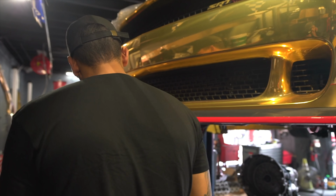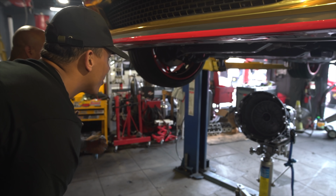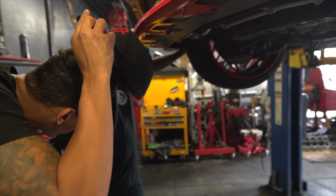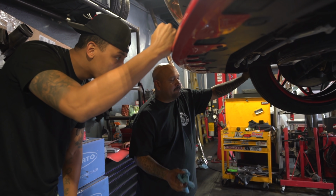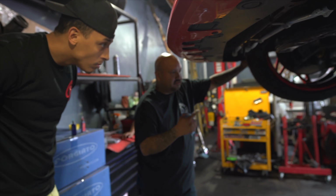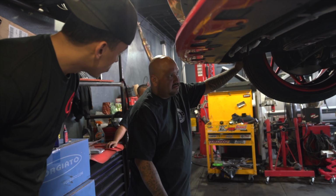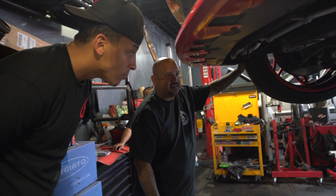So yeah, we got this trans in. It came in today, and it looked way better. All the internals are upgraded, obviously, to hold the horsepower rating. So it's gonna go up. I'd say maybe a couple more days, and we'll put it back. Maybe tomorrow we'll put it on the dyno and finish it off.